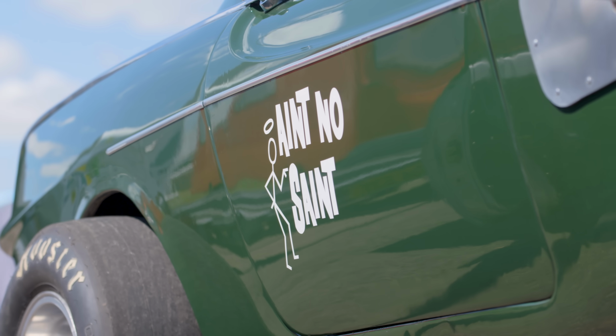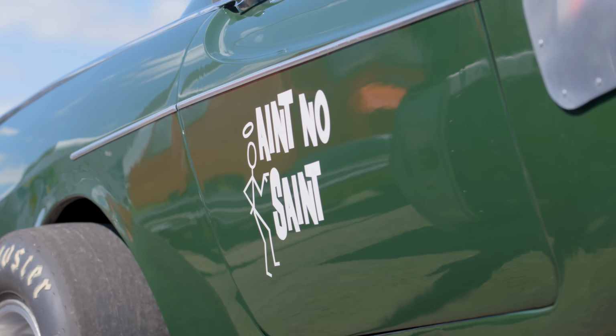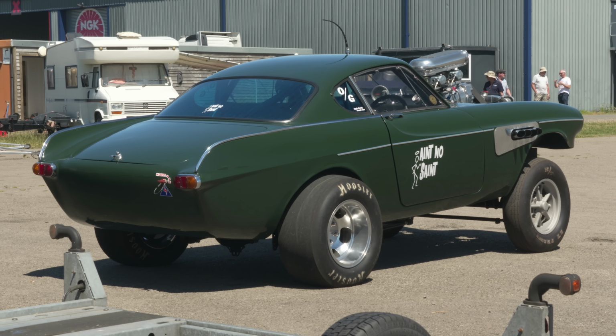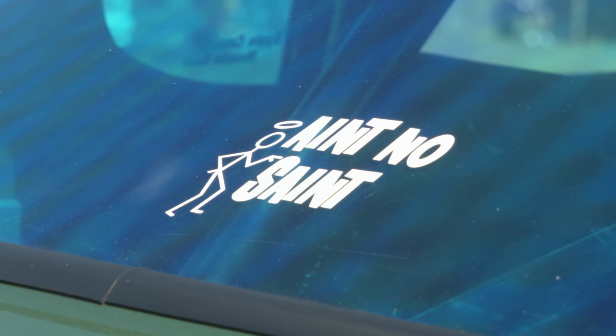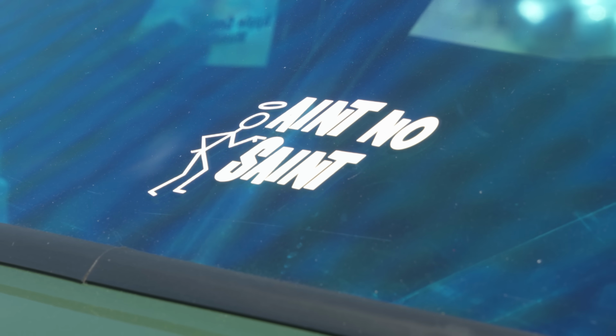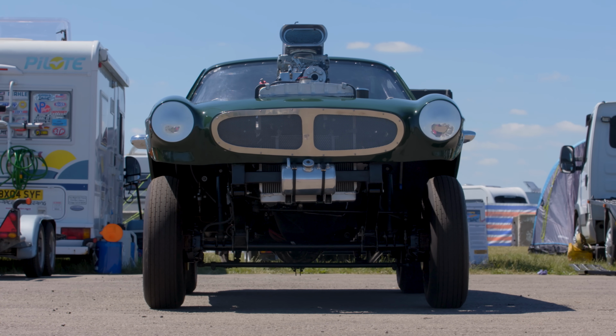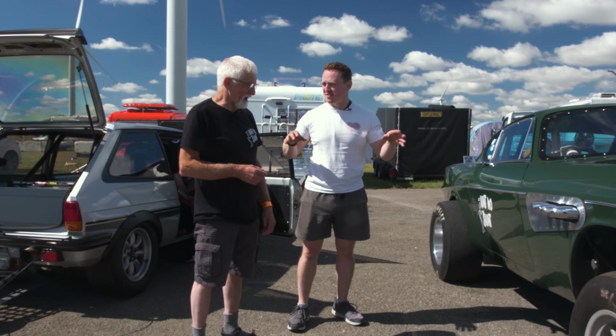name. There used to be a TV programme in the 60s called The Saint, and he drove a Volvo P1800, and that's where the Saint came from. And the Ain't No Saint, obviously, because it's a bit of a bad boy. Suspension-wise, everything's been completely beefed up, new chassis, I'm guessing?